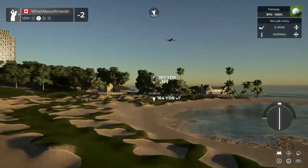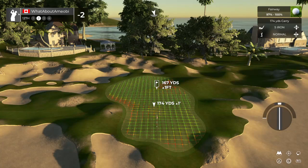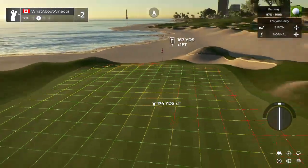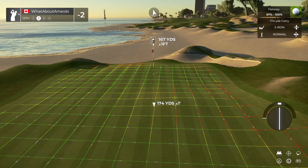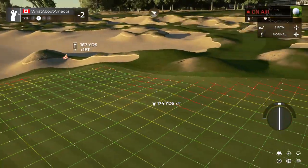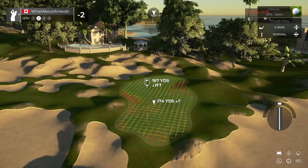We got 167 into the wind a bit. Yikes. So we do have a backstop, which is going to help us. If we go over that backstop, we are not going to enjoy ourselves at all. If we come up short, we're just going to funnel down into that fringy rough stuff, I suppose. So it's not too bad.